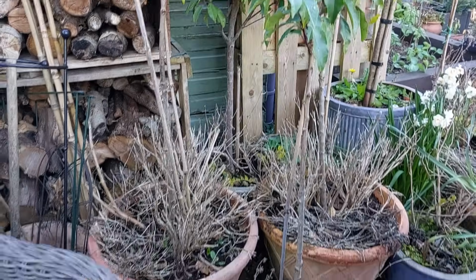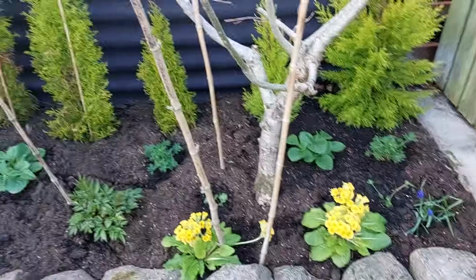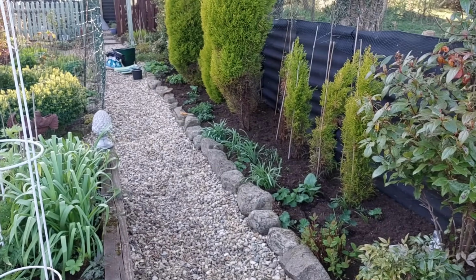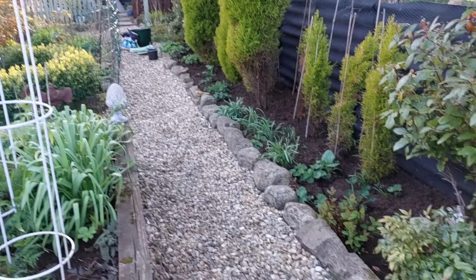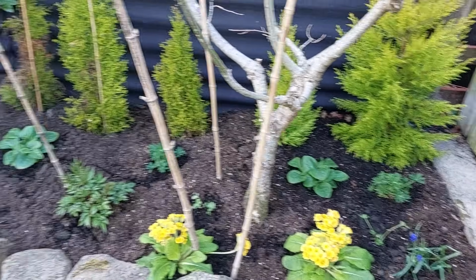And meanwhile, while they're in these pots, it gives a nice focal point to our summer bedding. So I'm working on this border at the moment. In fact, you can see my kneeler and bucket and tools down there. But we've planted some goldcress here because it's dark.